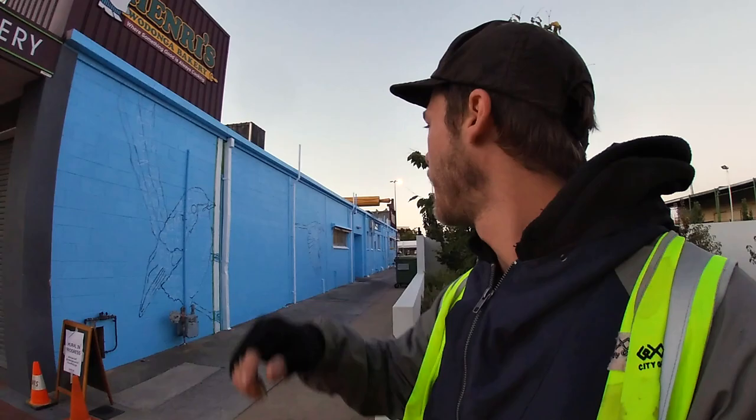This is all being done at Henry's Bakery. This is in Wodonga. Cool little town. And I'll be painting a whole bunch of murals here.